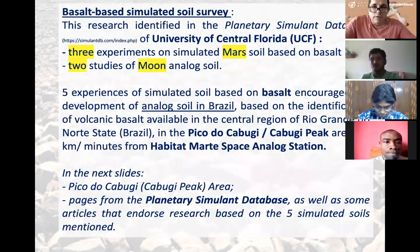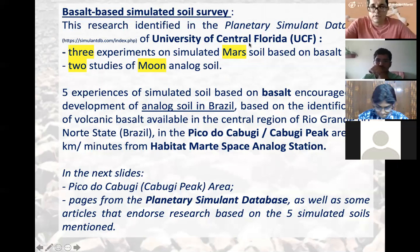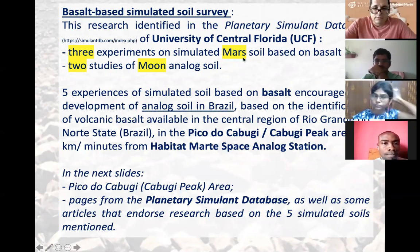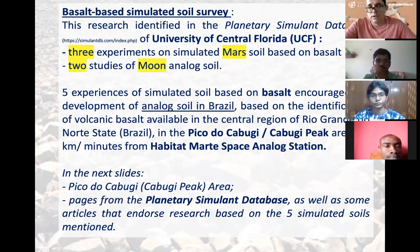Yes, we found a database of this developed by University of Central Florida. And then in this platform, in this database, they found three analog soils, okay? And then three analog soils based in basalt, three Mars analog soils, and two analog soils to Moon soil, okay?